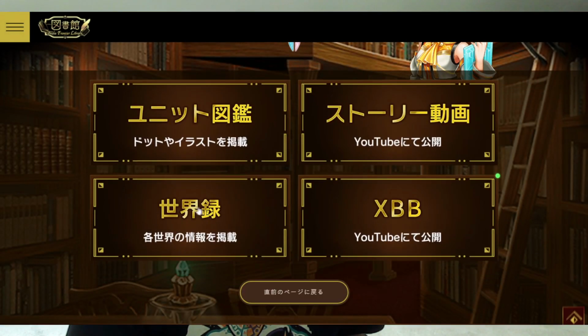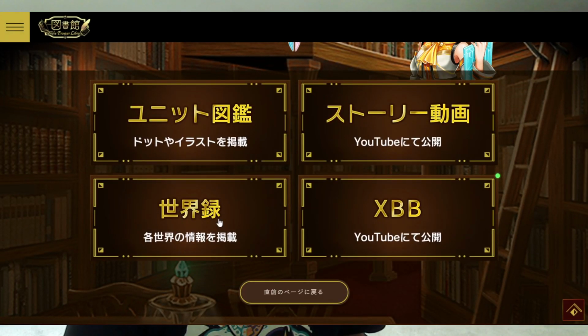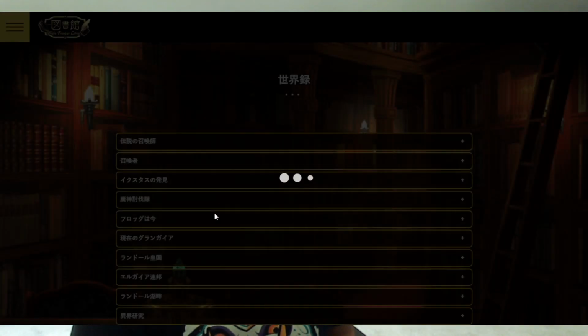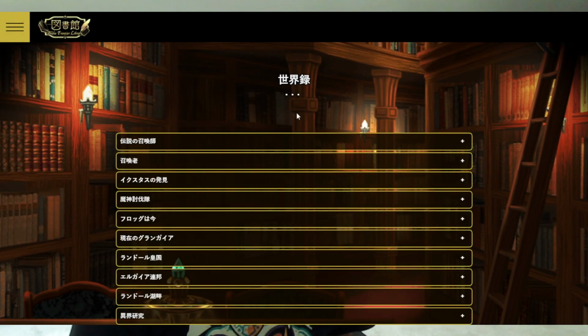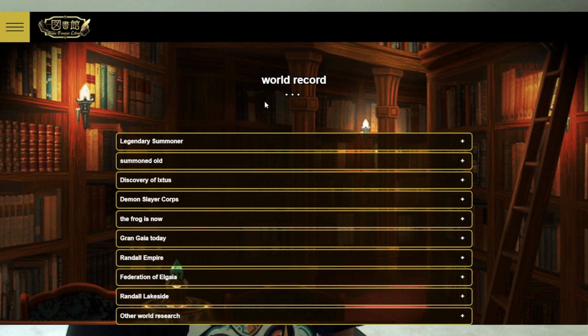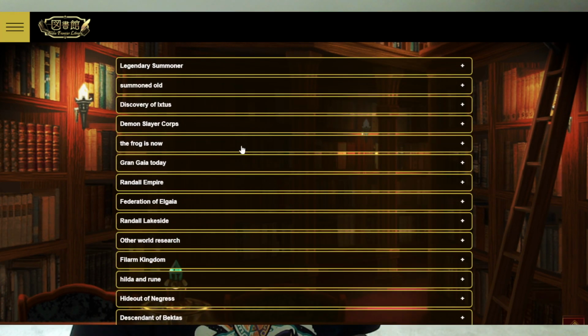And last up, we have these bottom two sections, which are only for Brave Frontier 2. Resina and the original Brave Frontier do not have these sections. First one is the World Index, which we're going to translate to English here. The World Record, or Record of the World, whatever you want to call it.